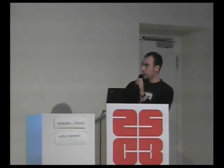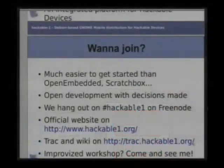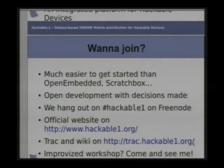And we also use this for business purposes now and are trying to promote this business model. It's much easier to get started than with Open Embedded and Scratchbox environments, which are quite painful to set up and bootstrap. We are opening the development process, so you can all join. What we publish is what we use. We hang out on IRC on Hackable One on the Freenode network. You're all welcome to join the Trac, which has a wiki and bug reporting system.